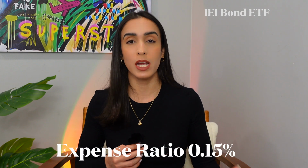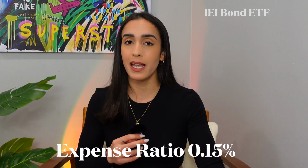The expense ratio, which is the fee investors pay annually for owning the ETF, is 0.15% of the value of the investment. Now check this out.